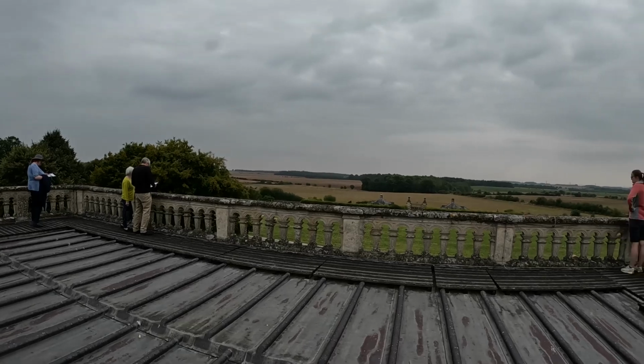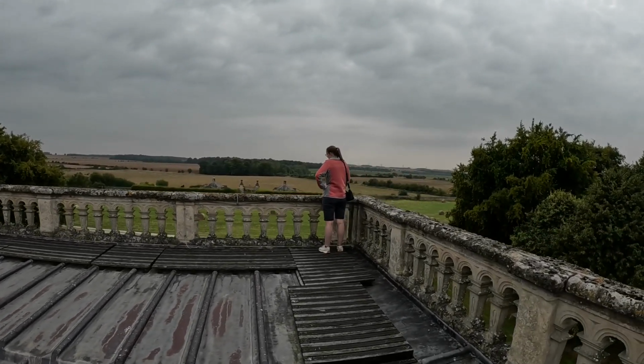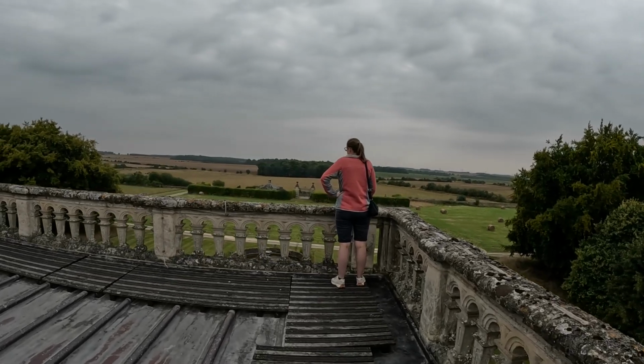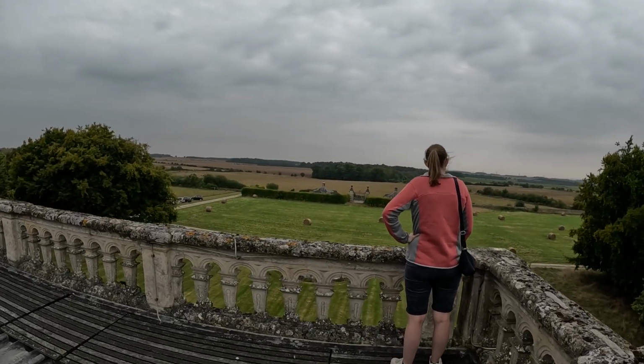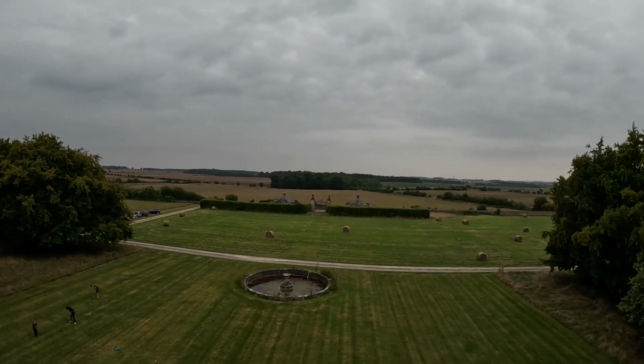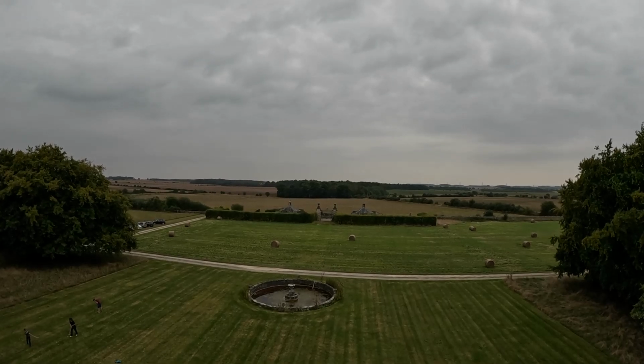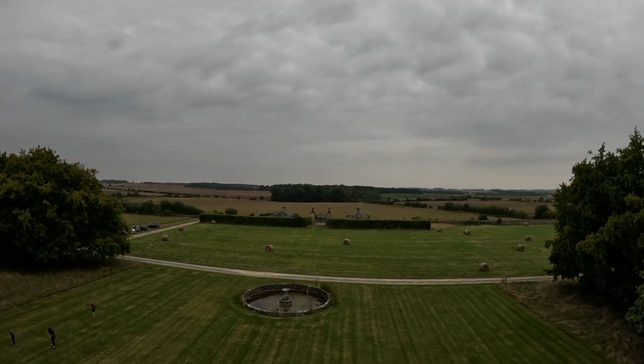But all in all, it's very, very pleasant to come here. It's not open too many days a year, but when it is open, it's well worth coming to and talking to the lady downstairs who works for the National Trust. They are looking at whether or not they can make it more of a normal National Trust property which is open all the time.